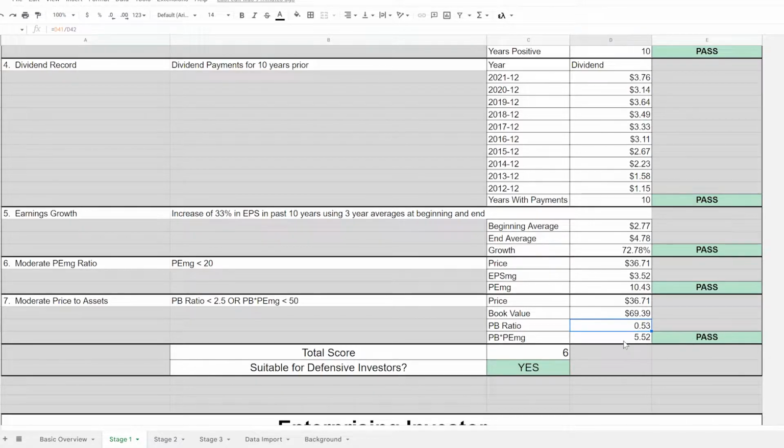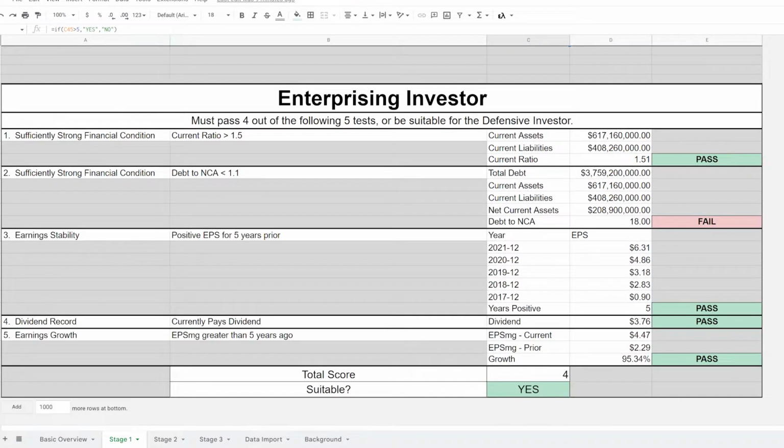So that passes there as well. And if you've been counting along, we have 6 points, and it is suitable for the defensive investor. Enterprising investor, by default, this one is suitable for the enterprising investor because it is suitable for the defensive investor. But we'll go through it anyway. The enterprising investor is one who is willing to do more research. So they are willing to accept companies that the defensive investor might not accept.